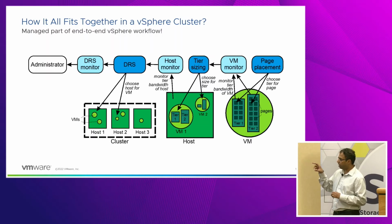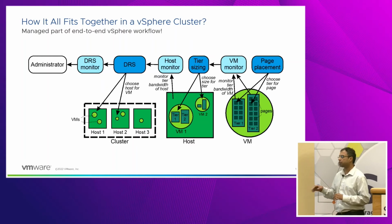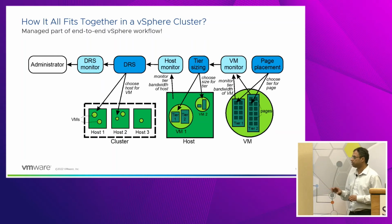Then you will have the VM monitor and the corresponding page placement algorithms in place, so that pages can move between the different tiers. There is continuous monitoring of the bandwidth, miss rates and performance for each of those different tiers, to monitor how the VM is performing. And finally, on the left is the DRS. DRS ensures across the cluster that the VMs are receiving consistent performance, and if a VM is not getting that performance, it can move it automatically. This is also tiering aware, and it's aware of how each host is using the different tiers.